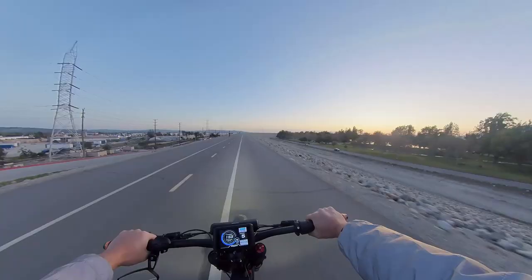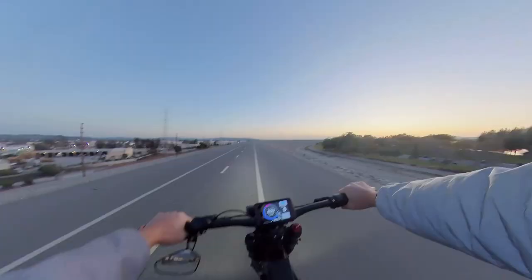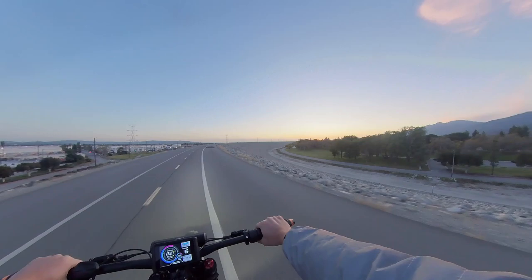All right, we're at the bike lane. Get a little bit of an opening here. I definitely want to make a new meetup bike route that starts somewhere closer here. Catch a sunset here and not have to end up at Duarte.